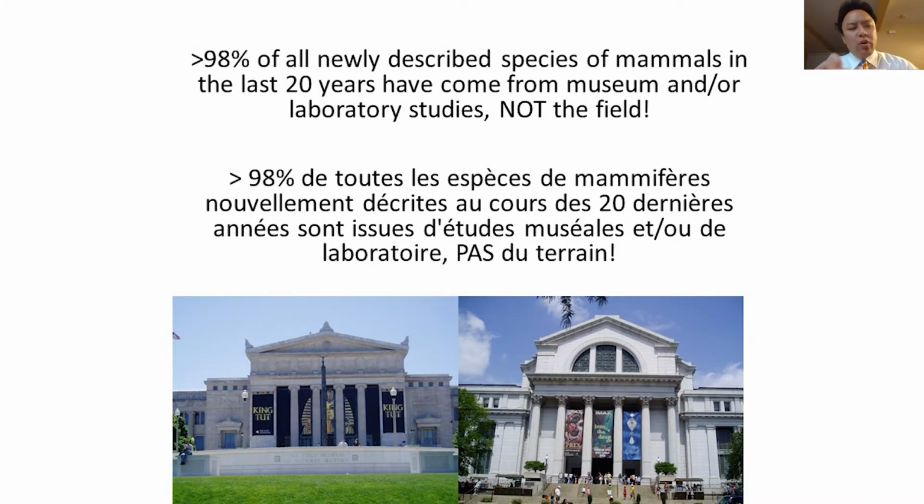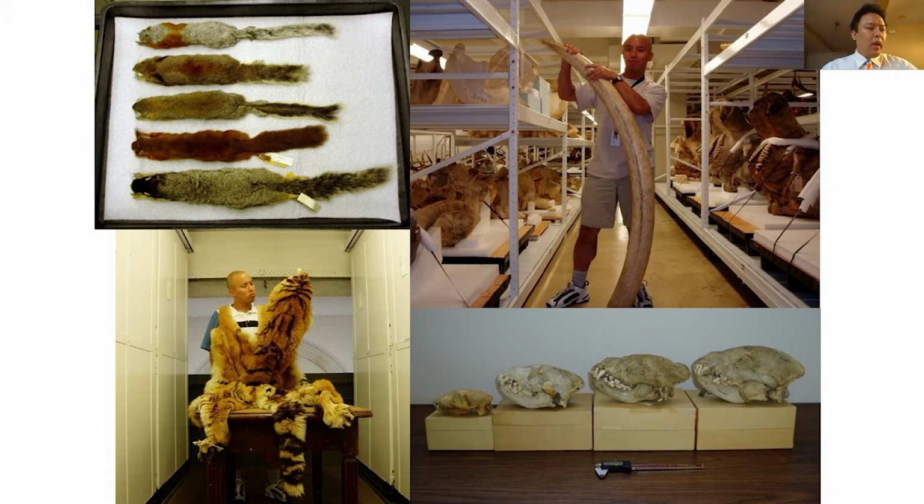However, with respect to describing and classifying new species of mammals, almost all discoveries come not from the field, but from the collection cabinets and drawers in research labs of natural history collections housed inside museums. And within the overlooked and sometimes underappreciated confines of a museum collection, I get to study the anatomy of mammals, that is, their skulls and their skins, in greater detail.